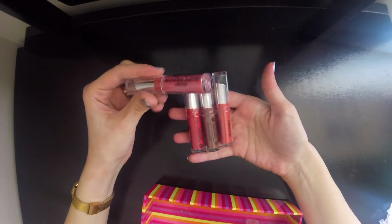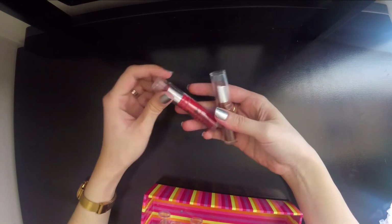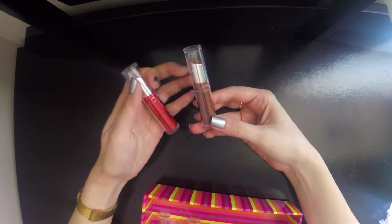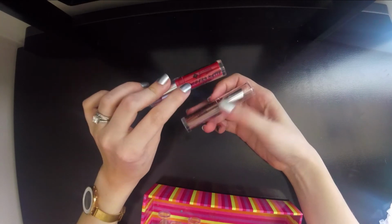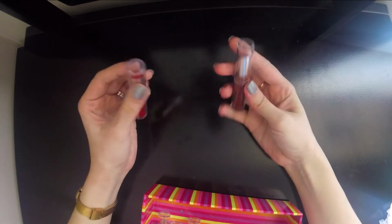Followed by the shade Matte Tease and Matte Pretty. Those are all like the pinky tones that I have. Then I have Matte Style, which is their red, and then Matte Frappuccino. So you can see this is part of the original launch when these first came out, and they have changed how they label the name on the sides, and the font is a little bit different on this one, but I really do like the formula.